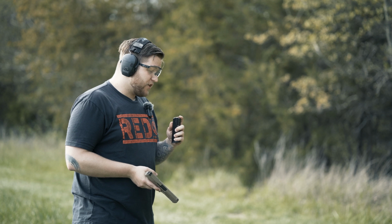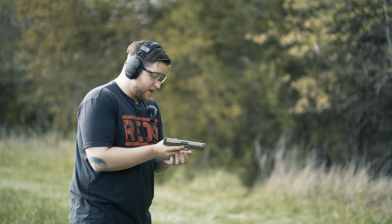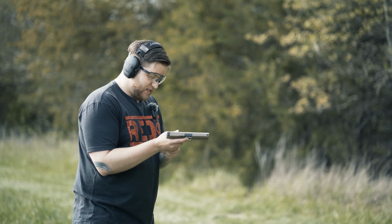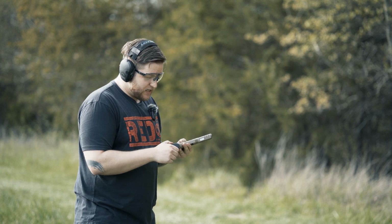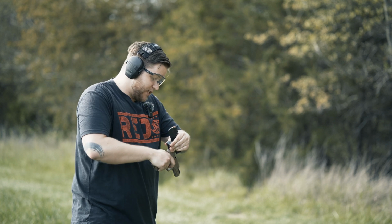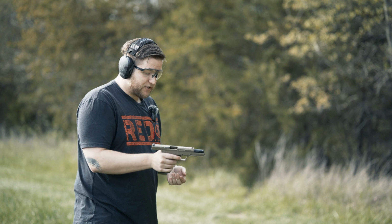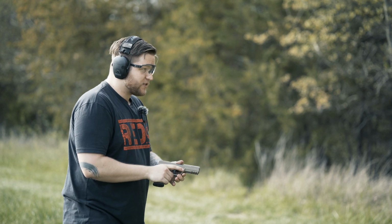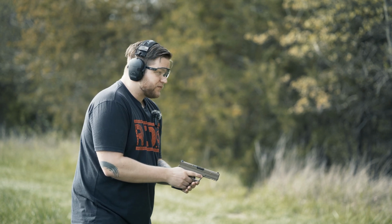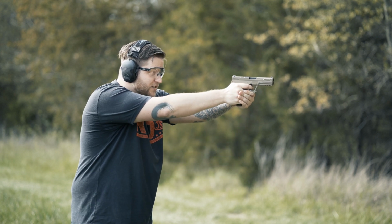All right, so starting off, we have some Fiocchi 40 grain FMJ. The magazine doesn't want to seat all the way with 23 rounds in it, so let's lock the slide back. Now it inserts all the way. Drop the slide. We're at 7 yards. First shots.